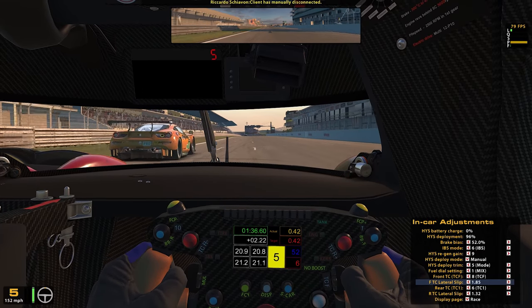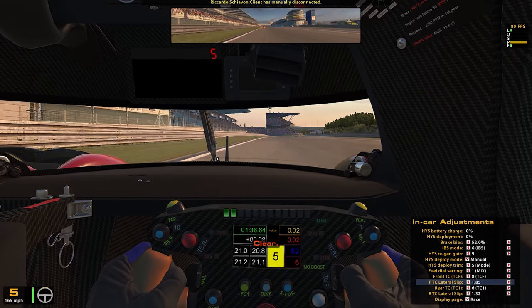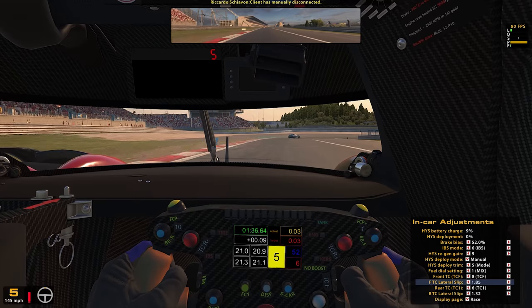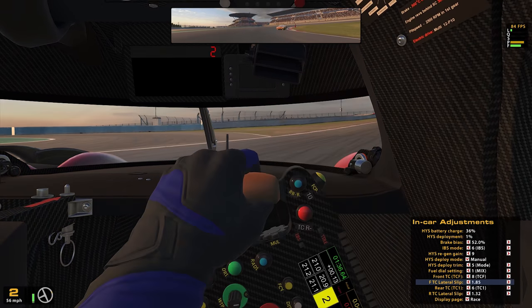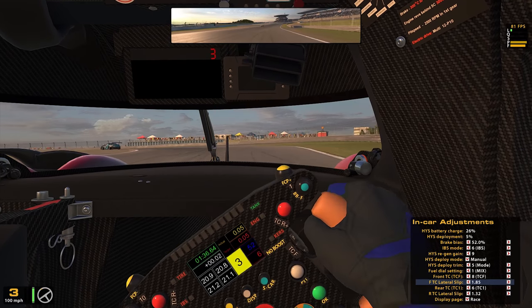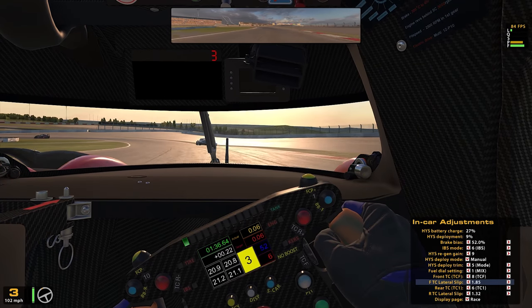Alright, did you look at my replay? Some guy came back onto the track right in front of the Schumacher S's, and I just had to go three wide with him because he stopped. That car's a lap down. That was scary. I couldn't see it because I had turned down the number of cars I could see to keep my frame rates up.